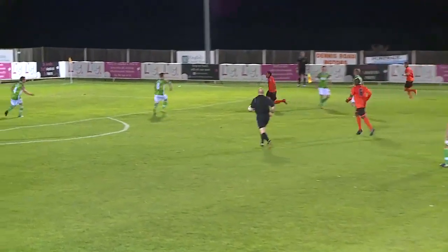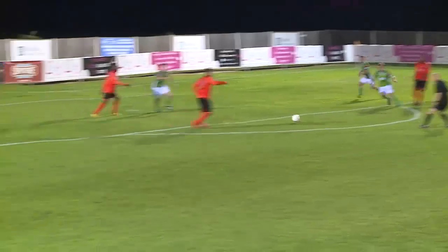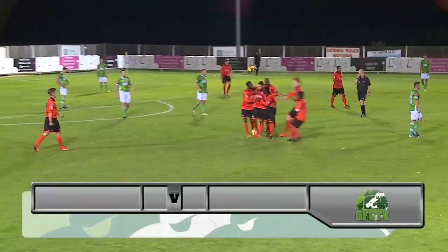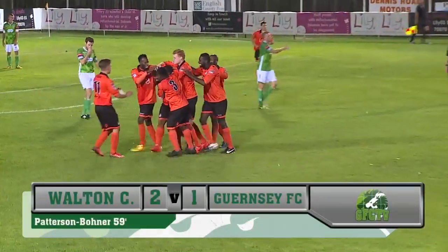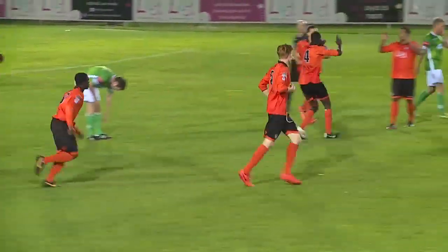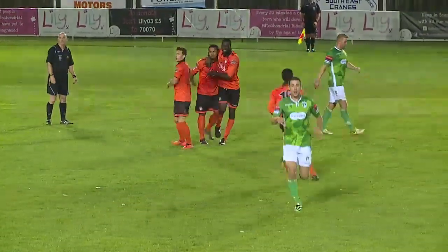Patterson Bonner. He's gone past 1, gone past 2. Squares it for Connor French. He hits the shot. That a goal. That is brilliant from Walton Casuals. Great bit of football and just ticked over into the 59th minute. And Connor French was an absolutely brilliant hit from the edge of the box. He had all the time in the world. No one marking him.